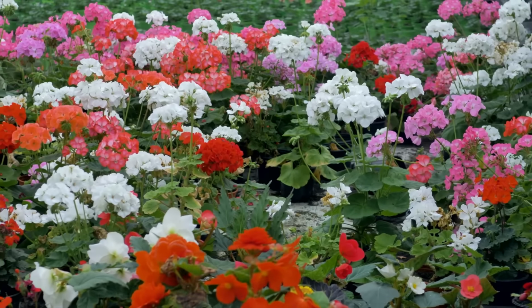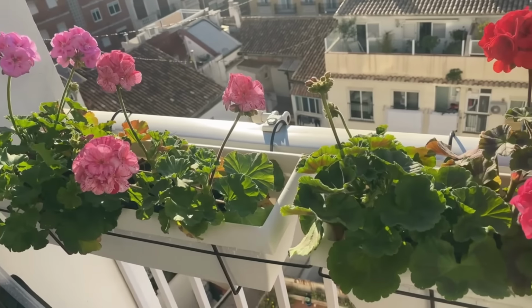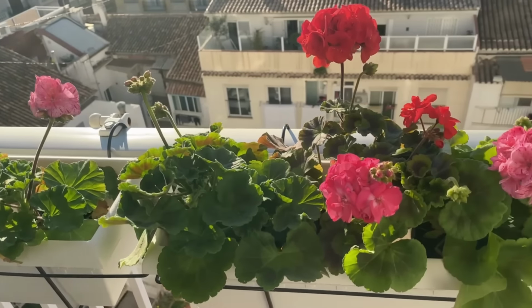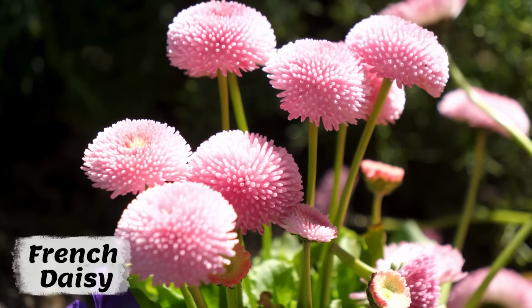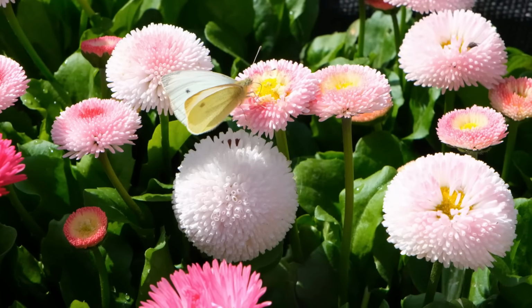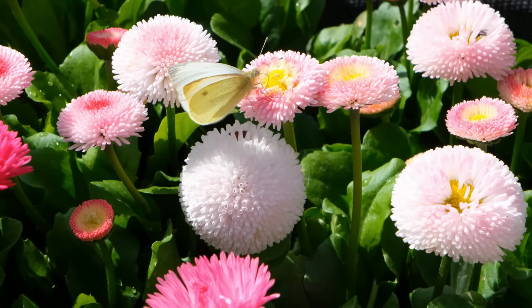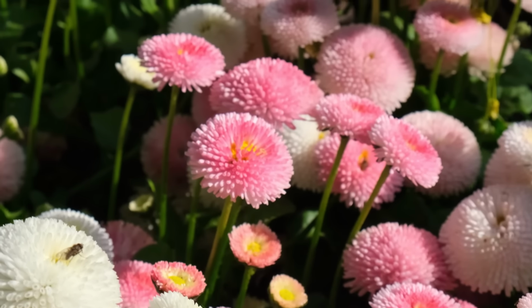With clusters of single and double blooms in red, pink, and white, these drought-tolerant flowers thrive in both window boxes and garden beds. Resilient and charming, French daisies bloom profusely from late spring through fall. Known as marguerites, they come in white, yellow, and pink with dark centers, embodying the French gardening ethos of beauty and practicality.